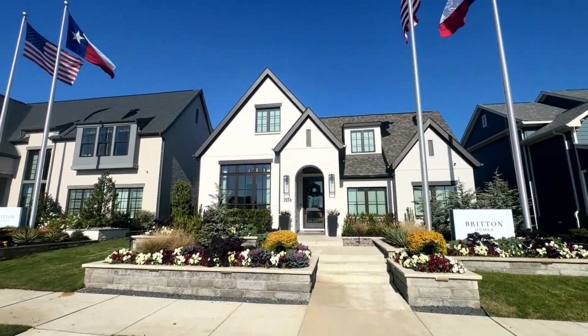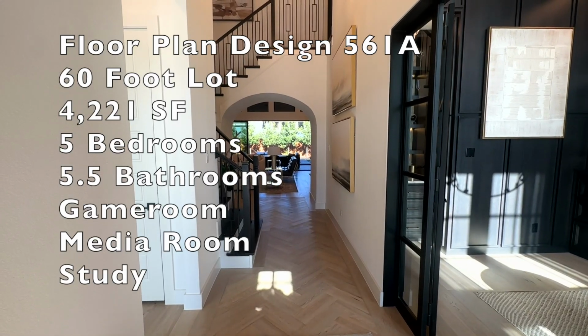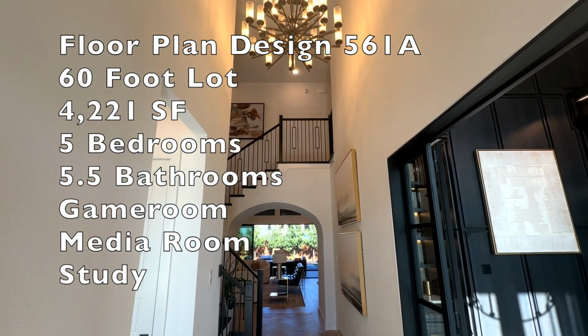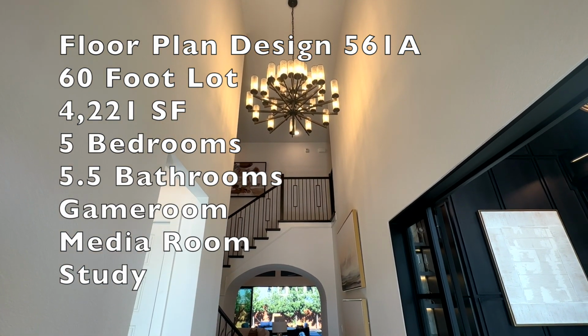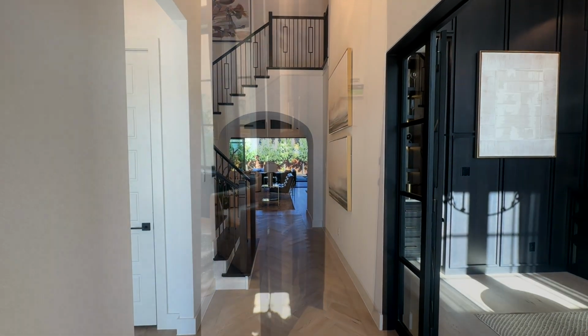Okay, let's get this tour started. The first home we're going to look at is Design 561A from Britton Homes. It sits on a 60-foot lot. It's 4,221 square feet with 5 bedrooms, 5.5 bathrooms, a game room, a media room, and an office.